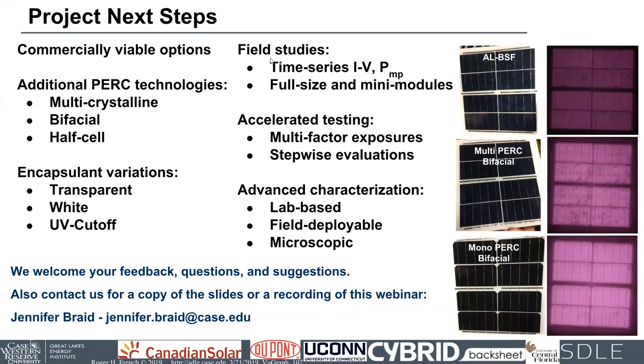We're continuing our outdoor field studies with time series IV and PMP for both full size and mini modules, and conducting new accelerated tests, which will now include multi-factor exposures, light in addition to damp heat or thermal cycling, and performing stepwise evaluations on those. And those stepwise evaluations will then include the lab-based microscopy and module level evaluations, as well as some cell and materials level evaluations. And we're also working on some field deployable data analytics for outdoor time series data.